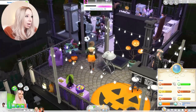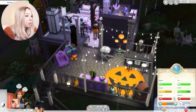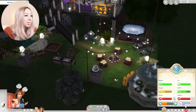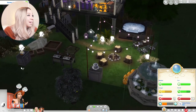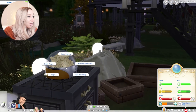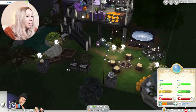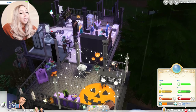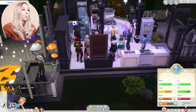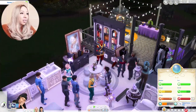It's still freaking raining. Can it not be raining anymore? I'm so sad I decorated all this stuff out here. Oh, someone made popcorn, though. Aw, oh, so soggy. That's so funny. You know, this is like so realistic. I feel like every time I try to have a party or do something cool, the weather just does not want to agree.